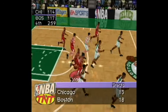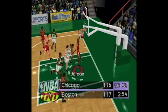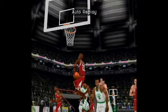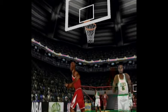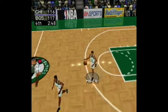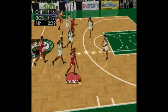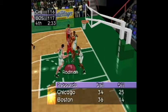Inbound pass to Knight. Number 23 comes up with it. With a huge jam. Let's check that one. Inbound pass to Mercer. From midcourt to Walker. He receives the ball at half court with the J. Number 91 with another rebound. Number 23 takes the pass. He puts up the shot. Couldn't get it to fall.